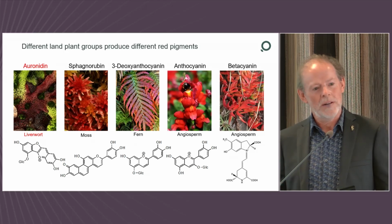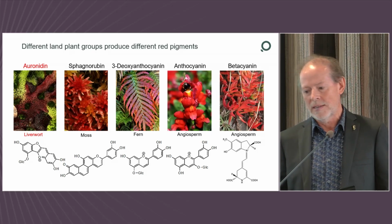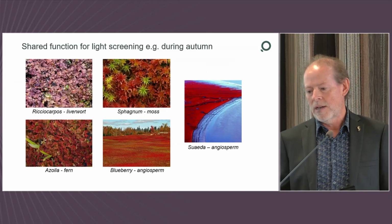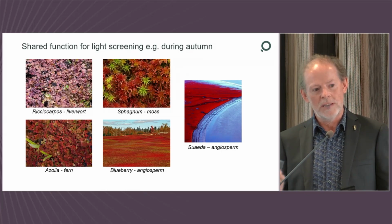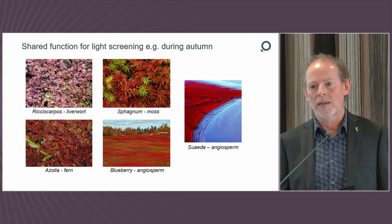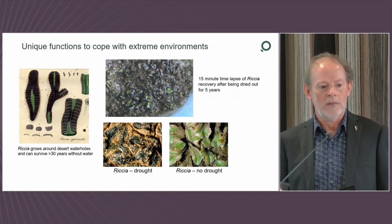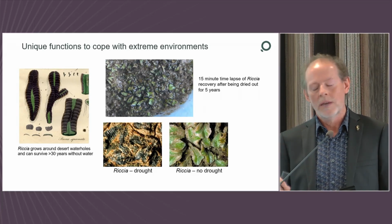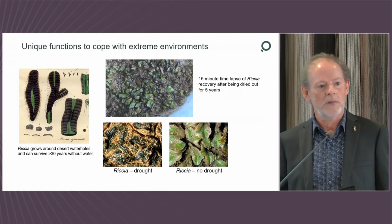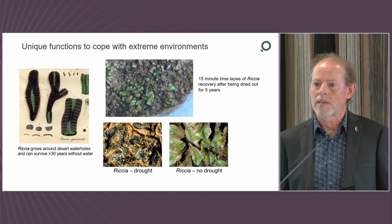While studying bryophytes, we found a brand new group of plant pigments called orondins. And we came to the realization that lots of different plant lineages produce different structures of red pigment. And we think they're all red because they share a function in screening white light. So these are all different species in autumn, all turning red to screen white light. But I also think a lot of these have evolved to have unique functions in tolerance of environmental stress. And I think if we can understand how these are functioning to enhance plants' tolerance to extreme environments, then we can start to understand how to adapt our plants to the extremes of climate change they're going to face.